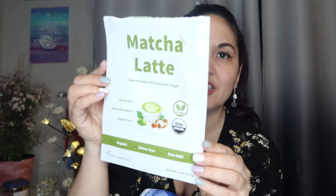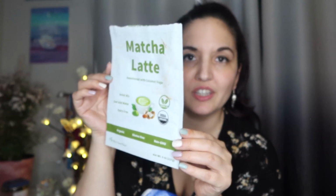All right, so the next one here is a matcha latte. I love having my matcha lattes in the morning. Calories are low. I just add water to these generally. Now this one I was hoping would be a better dupe to the Laird. I was hopeful for it. I think I got like 2 of these. They're like $8.99 or something like that. It has coconut milk powder, coconut sugar, and matcha powder, which Laird also has.